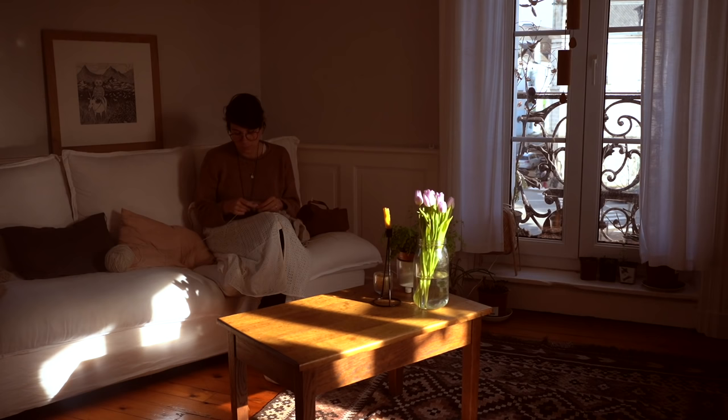Since the last time, I moved things again, which means that the studio doesn't really look the same anymore, but that's something that I tend to do once or twice a year when I feel that the energy is not right anymore and I need to shift things around.